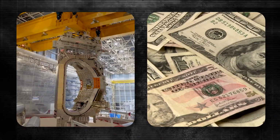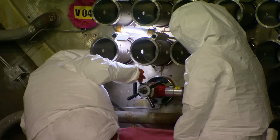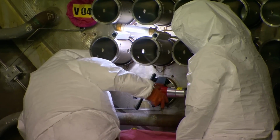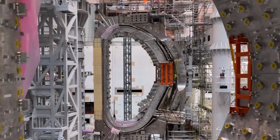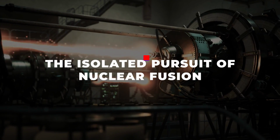The technical and financial barriers may slow them down, but the pursuit, which keeps global tensions high, is not being given up on. Despite big dreams, missing technology makes things tough. The isolated pursuit of nuclear fusion.